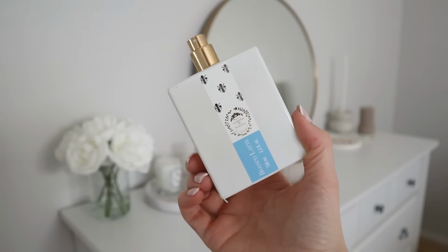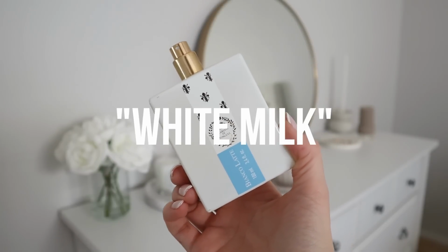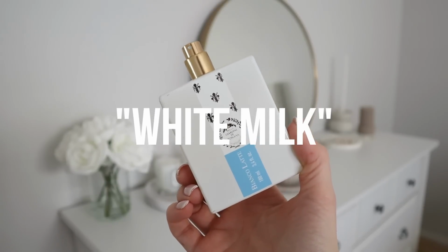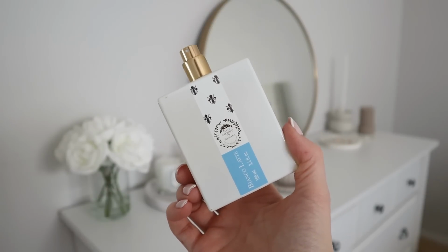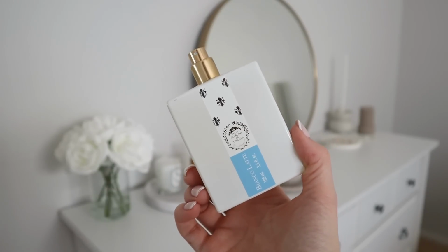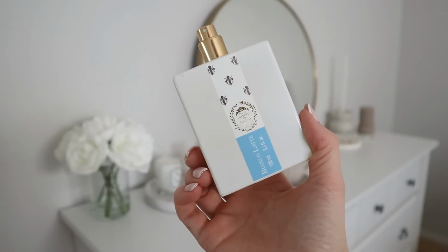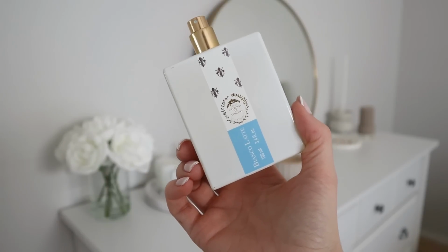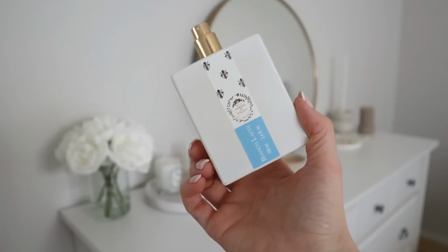Okay, so what do I get from Bianco Latte? So first of all, Bianco Latte means white milk. This does not smell overly milky to me. It does have a little bit of a milky lactonic quality, but it doesn't go so far in the milky direction that it makes me feel nauseated, whereas I've definitely smelled other milky perfumes that were quite lactonic that I really couldn't do because they just made me feel sick. They were too nauseatingly milky for me.